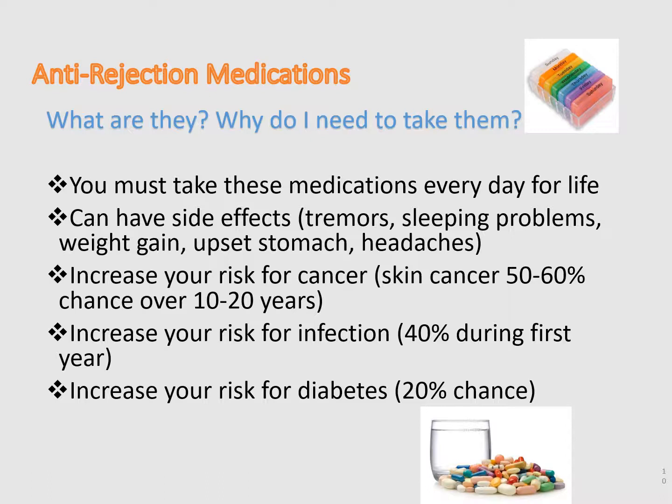More information about these medications will be discussed in a later module, but the bottom line is that if you are considering transplant, you must take these medications for the rest of your life after surgery. Therefore, you have to understand that even though these medications will prevent you from losing your transplanted kidney, they have their own risks that should not be taken lightly.